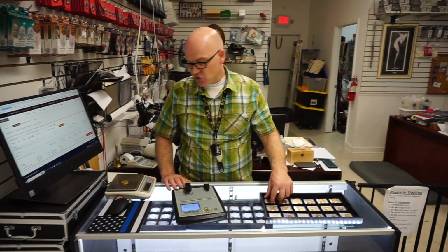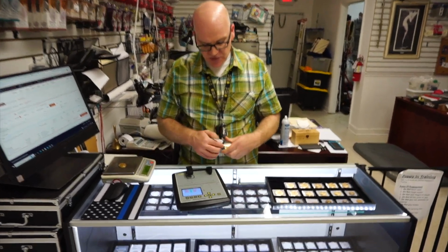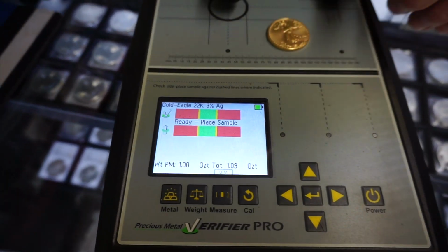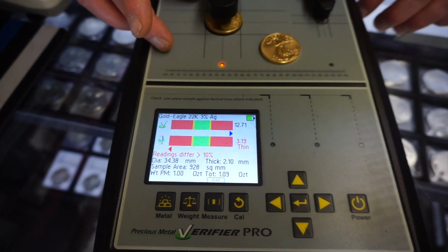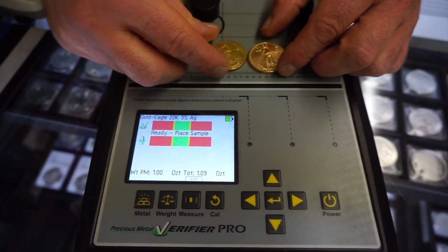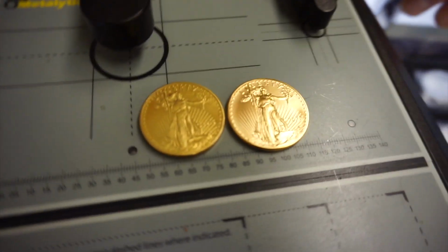Another thing to look at on this coin is, I'm going to grab out a real one. We're going to set them side by side. So here's the real one. Test fine. Here's the fake one. Fails a test. Look at the color difference. Right. Okay, so right away there's a color difference between them.